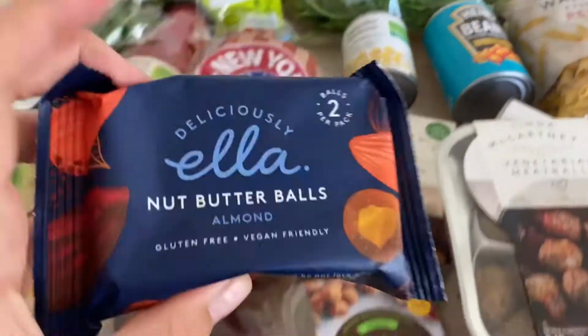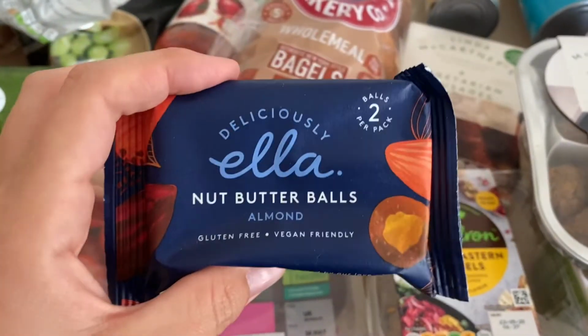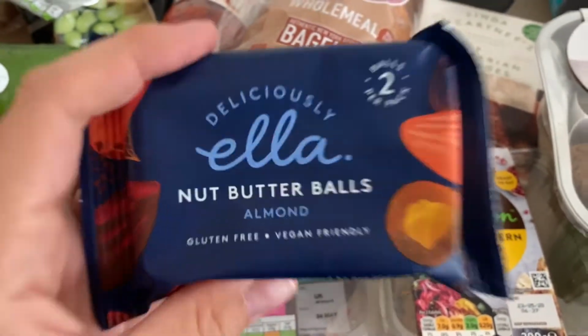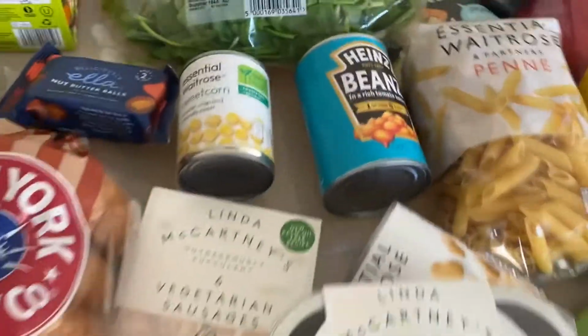I'm also trying out a new one of these every week as well. This is the Deliciously Ella nut butter balls. So every week I'm buying one of her products just to try them. And so far they've all been really nice. So I've got these ones to try this week as a little treat.